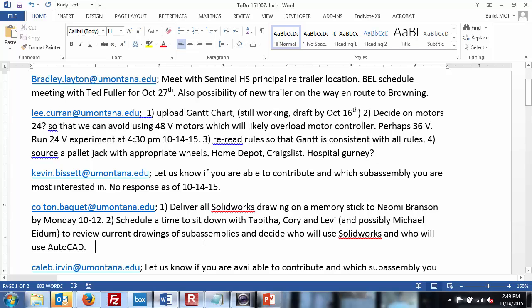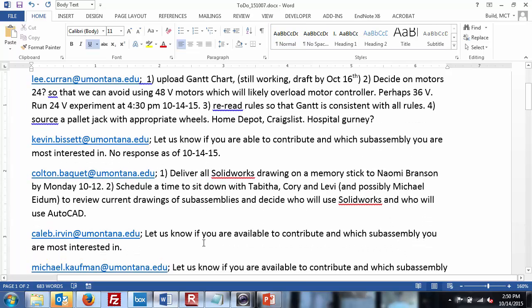Also, I just learned that the university is getting a really nice SolidWorks license. I think we got some Perkins funding to do that. I think it's going to be run through West Campus, but if they need additional funding, we can also put some of that in through the NSF. It was part of our NSF grant. So we'll have great access to CAD very soon. Caleb, again, no response, but we'd love to hear from you.